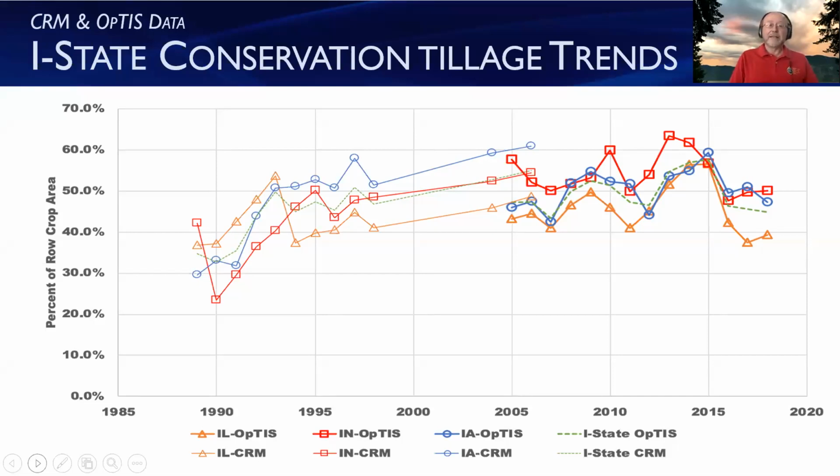You could see that the CRM data on the adoption of conservation tillage match quite nicely with the data that we're collecting via OpTIS, and of course the OpTIS data then take us from 2005 up until the present time. And we see that there are some interesting slight differences here in the level of adoption of conservation tillage among the three I-states, but that in general, we've kind of leveled off in, I would say, the 50% range in terms of the level of adoption of conservation tillage. But it could be true that things like the greater adoption of cover crops could help us go to even higher levels of adoption of conservation tillage practices.